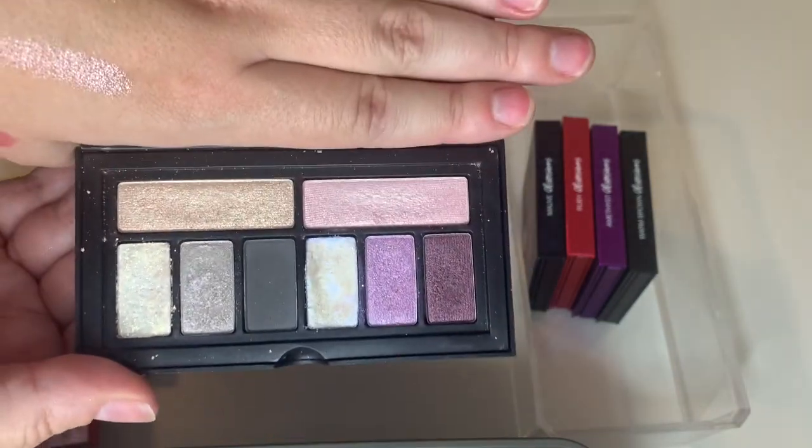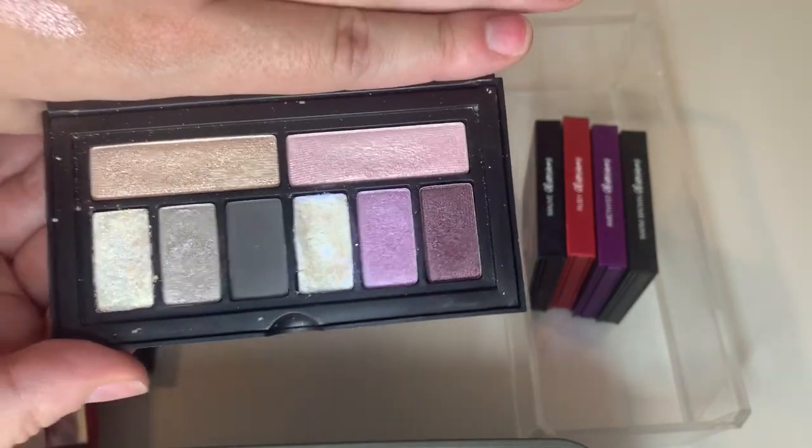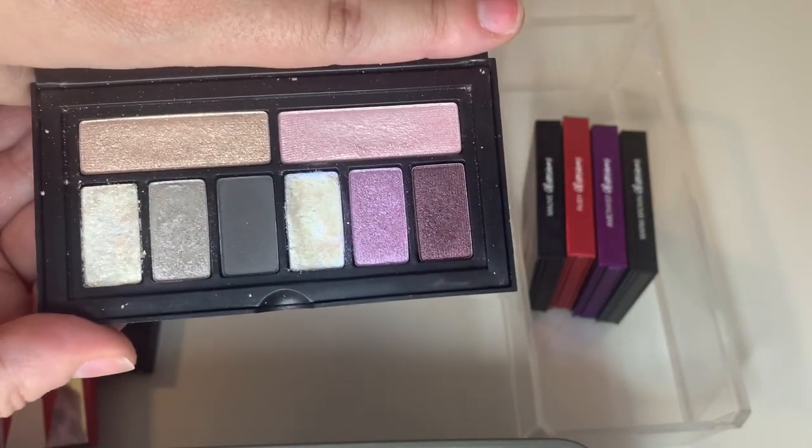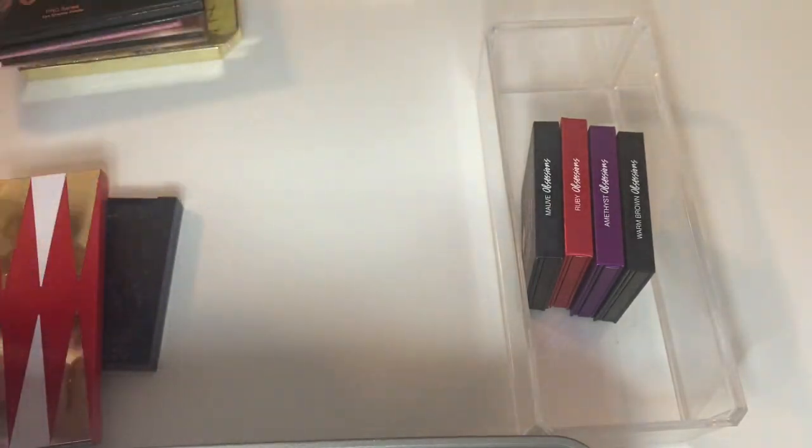And I need to just step out of my comfort zone. I know I keep saying that, but I really do need to step out of my comfort zone with that. So with that, that is my last palette from the top shelf. I will be right back with the second shelf.